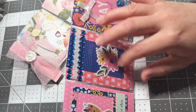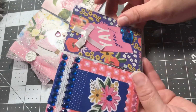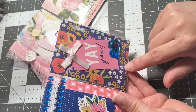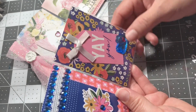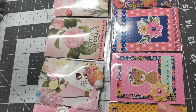Love how this color combination actually doesn't look bad. It looks really nice. And then, oh, I haven't seen these cameras. So she put a camera here, and then she put the piece of paper right here, and then a tag with the little bow, and that is so cute. So you guys, look at these, they are so cute.